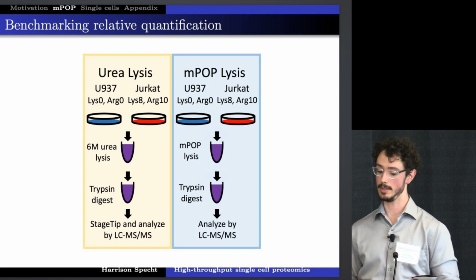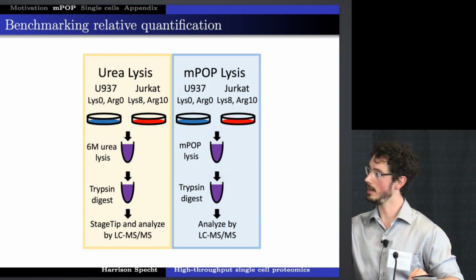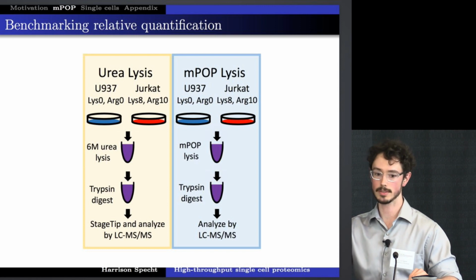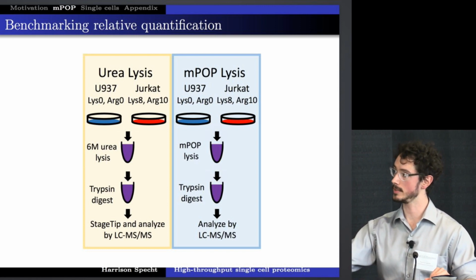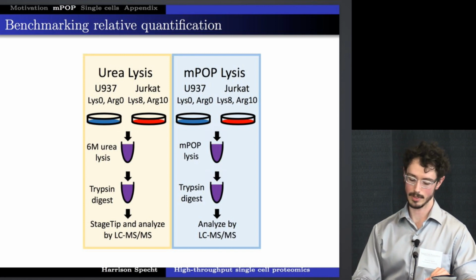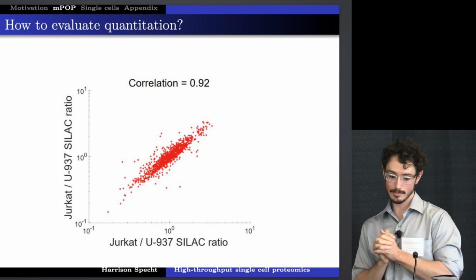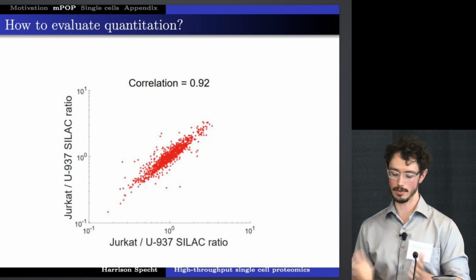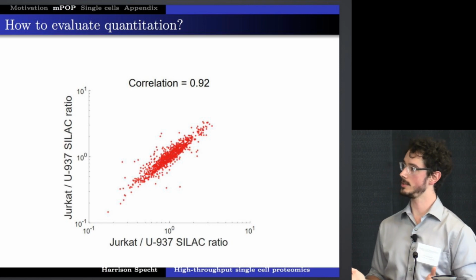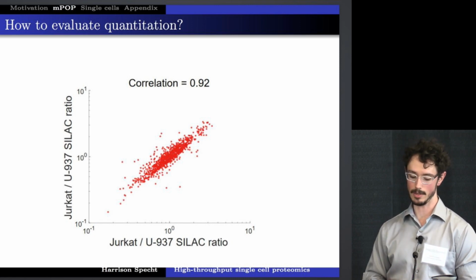And we process these separately this time. We process them separately by urea, and then the urea sample we clean up by stage tip. The mPOP sample we process separately, and we do not have to clean up by stage tip. That's our experimental design. But what's that going to look like? Here's one such example when we look at two replicates of a urea processed sample, and we look at the Jurkat over U937 SILAC ratios on the peptide level.